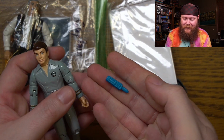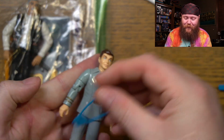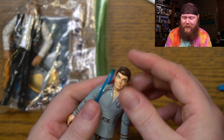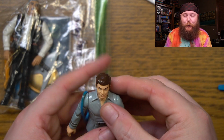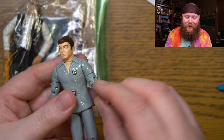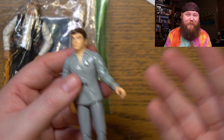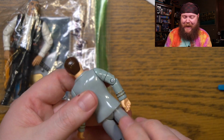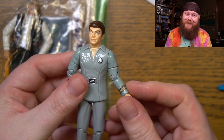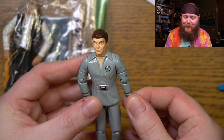We've got his little doot device. We got his medical tricorder here, which I will wrap around him right now so I don't lose it. I guess it's just going to hang on his shoulder. And we've got his base that says Dr. McCoy. It is a pretty good looking figure. I like the uniforms from the motion picture there, or just the casual wear from the motion picture there. It looks pretty good, and really the likeness is very spot on. It's definitely DeForest Kelley. Looks cool.